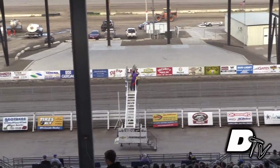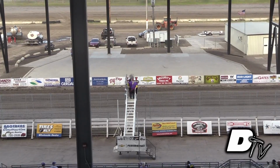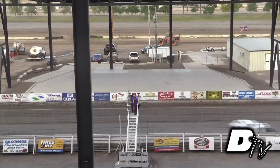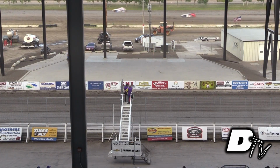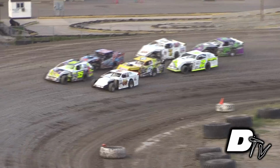It's Lautenschlager. Brock Beater in second. Nathan Medler will come across in third. Matt Lazat will be unhappy with fourth. And Dennis Chapman, the 5th place man.